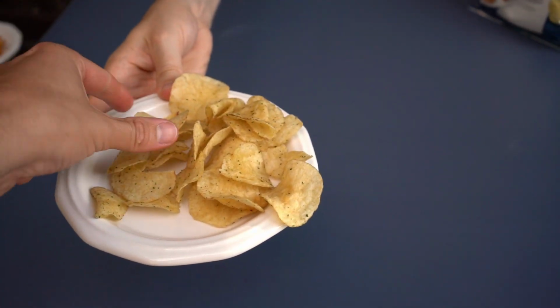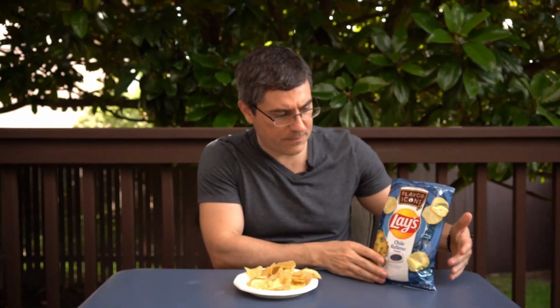So Ryan, why don't you grab some of those? Of course, we're back to just the regular Lay's. Now, this flavor is only available at Walmart in big bags and 7-Eleven in small bags. Still only $1.89, so still a great deal.